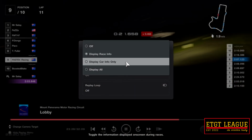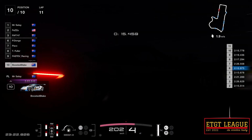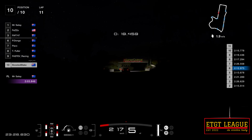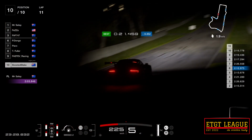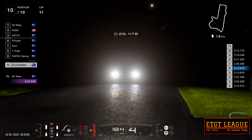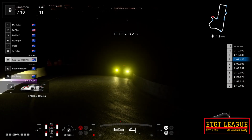Let's take a quick update of all the cars while we're here, I guess. Oh, look at that, he's got damage. The boosted Blake's got damage. Must have hit the wall somewhere. Bit of a shocking race for him and Colin Racing Team.